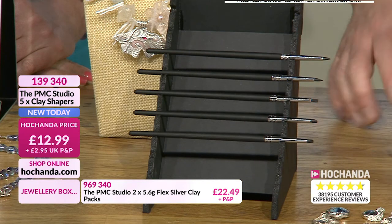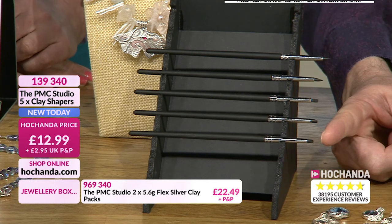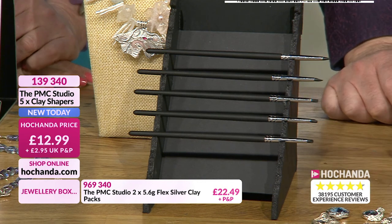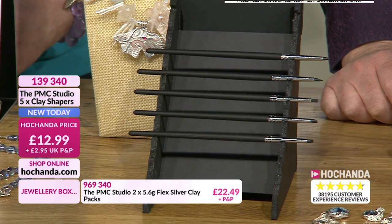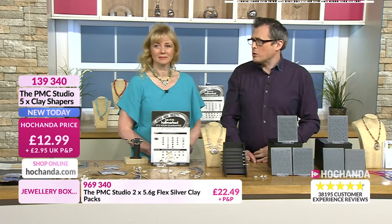So you've got the tips there, the chisel tip, the angled chisel, sort of lipstick style tip as well there. So one side slanted chisel. So all of your scribing tools there, or your clay shapers, sorry, should I say, because you've got your scribing tools later. Already a quarter of the stock gone here.